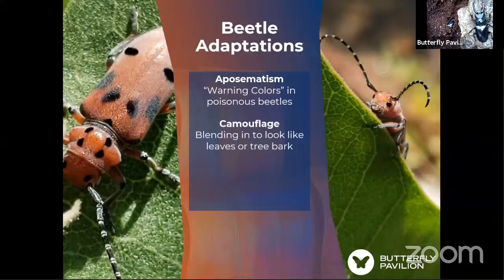Some beetles are definitely going to use camouflage, blending in to not draw attention to themselves, right? We saw this a little bit with the darkling beetles earlier. They're going to be those darker colors, especially if they live in really rich soil like the giraffe stags do or the darkling beetles do. It helps them blend in and not draw as much attention to themselves.